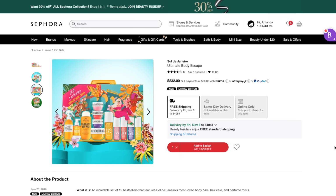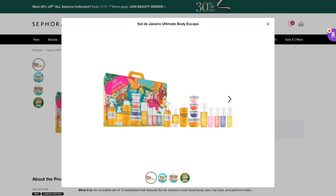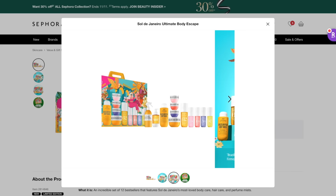Okay, this next one I want to go over is one that is way outside of my budget. I think it's so expensive, but you actually do get quite a bit of products in here. It's from Sol de Janeiro. This is their Ultimate Body Escape set. So you get 5 full-size products in here. It includes some of their original number 62, a leave-in conditioner, a body oil, the body wash. I tried the body wash. I haven't tried the conditioner or the oil.